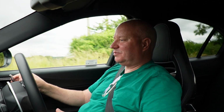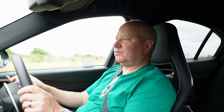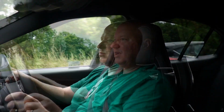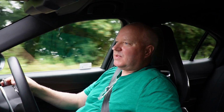First thing I have to say, it lacks a little bit of the noise and the drama of the 2017. So first impressions, it's glorious. We've got the carbon fibre in here, little slit across the bonnet. Nothing's unusual there. I can't really notice any difference in the ride quality. What I do notice is that it's a little bit more subdued.